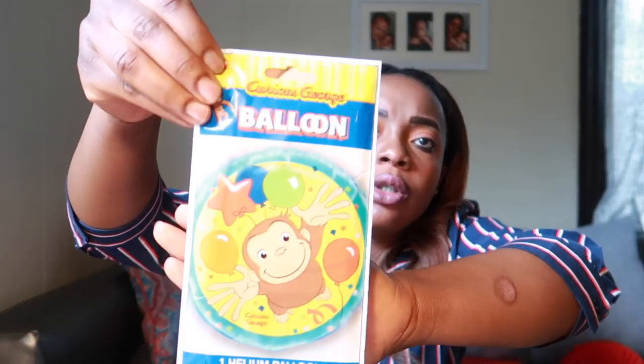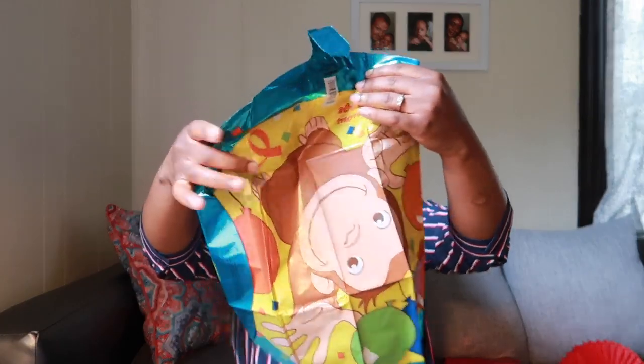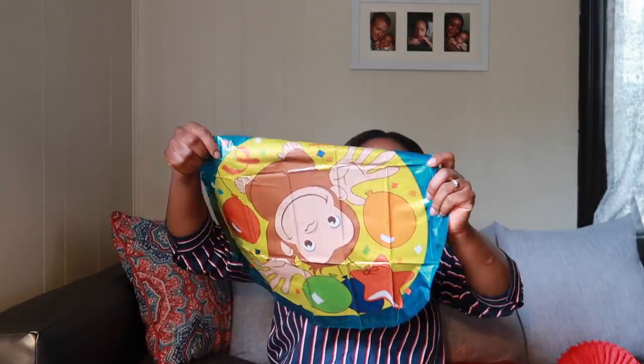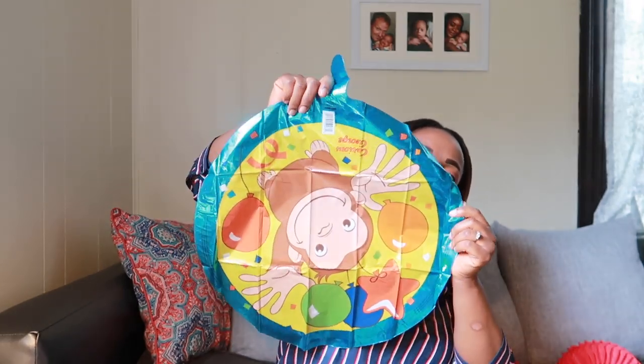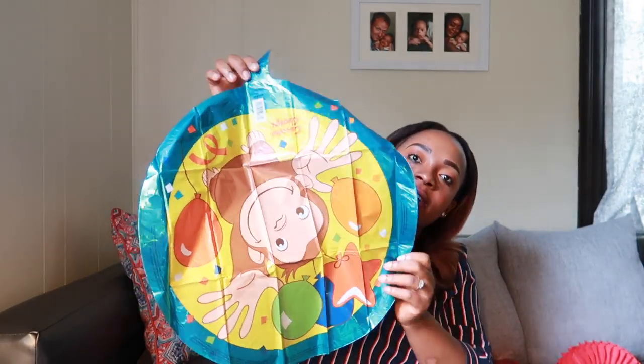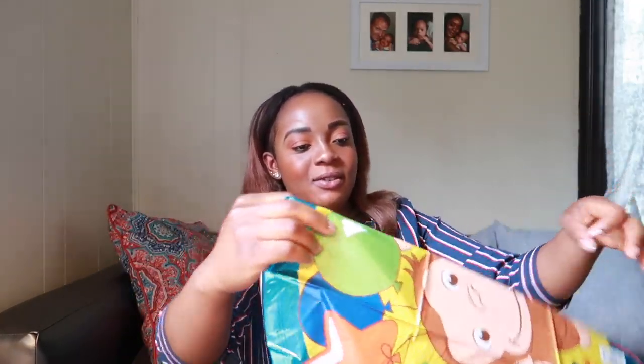And this is a foil balloon. It's Curious George. Go ahead and open that and show you. There you go. So that's how it looks like, guys. Oh, I'm so excited. This is neat, you guys. So we're gonna blow that and hang it somewhere, which is pretty cool. So yeah, let's blow that back.